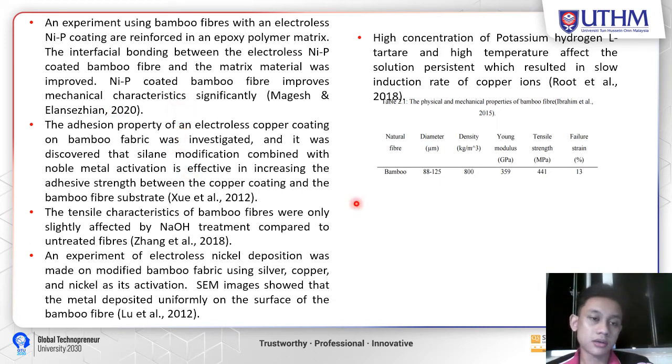And the second one is to determine the adhesion property using copper coating on a bamboo fabric, investigated by Siu. As a result, the metal activation is very effective in increasing the adhesive strength between the copper coating and the bamboo fiber substrate.